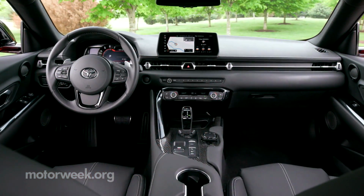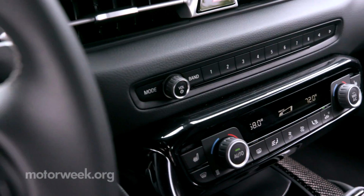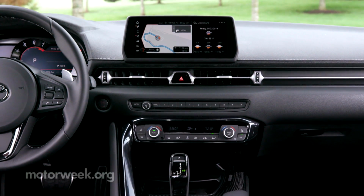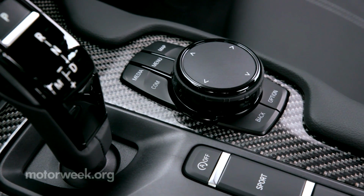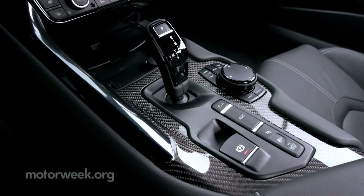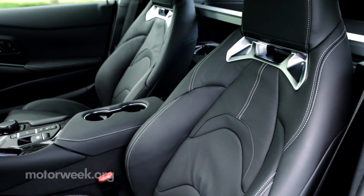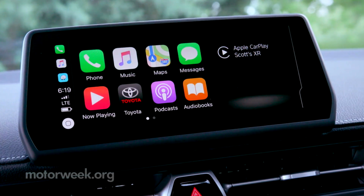The BMW influence shows strongest inside, where things from switchgear to the overall layout have much more in common with a 3 Series sedan than anything Toyota. And while some might look at that as a negative, to us it represents a clear step up with a precision feel not found in any other Toyota. You do get a unique steering wheel and shifter, but otherwise controls, gauges, and dash-top infotainment screen are all BMW. But everything works very well, and starting next year, the optional 8.8-inch touchscreen display will be standard on all Supras.